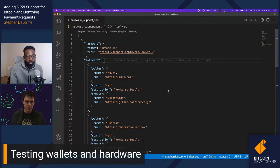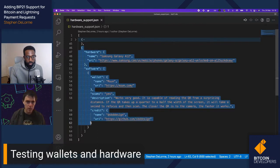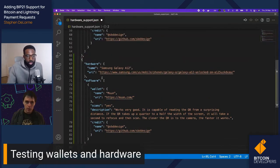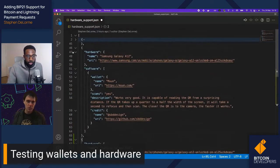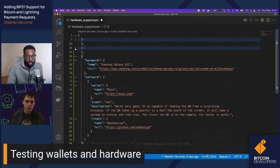So I think for your situation, you can probably just collapse the hardware, like the first brace on line 2. This one. Yeah, and then you see the next one down, I tested a Samsung Galaxy. So maybe for your purposes, you could just copy and paste that whole block, from line 46 down to line 65. Yeah. And then basically you're just changing the data to match. How do I collapse? Yeah, there we go.